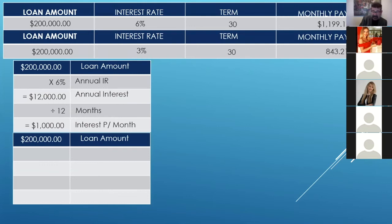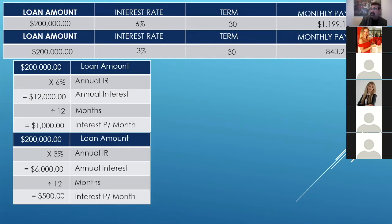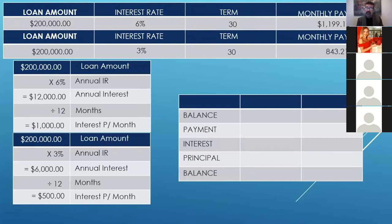Let's see the second scenario. Same $200,000, but it's 3%. Times 3 is gonna be $6,000. Divided by 12, we get $500. $500 goes to interest. And all the difference, which is $343, goes to amortize your loan. So which one is better? You're paying less and more money goes to amortize your loan.